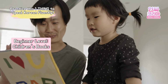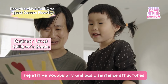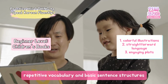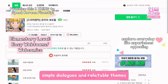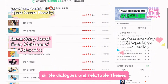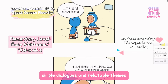Beginner level. Simple children's stories with repetitive vocabulary and basic sentence structures are excellent for beginners. They often contain colorful illustrations, straightforward language, and engaging plots that can aid comprehension. Elementary level. Webtoons or online comics often offer a visually appealing way to practice reading Korean. Look for series with simple dialogues and relatable themes.